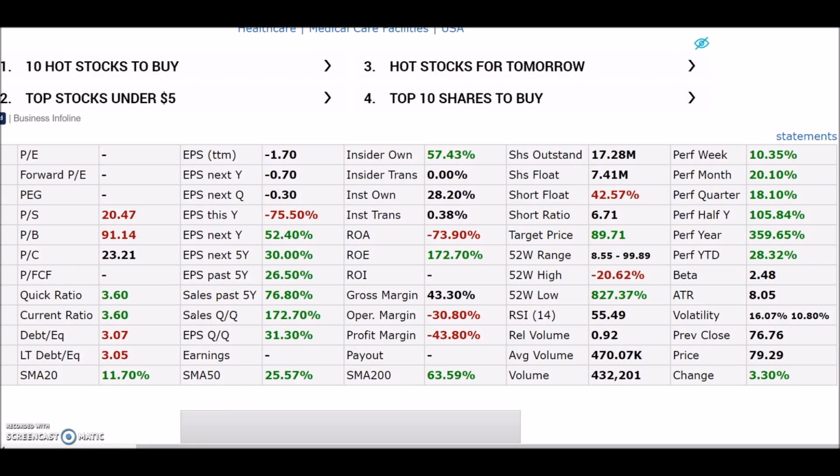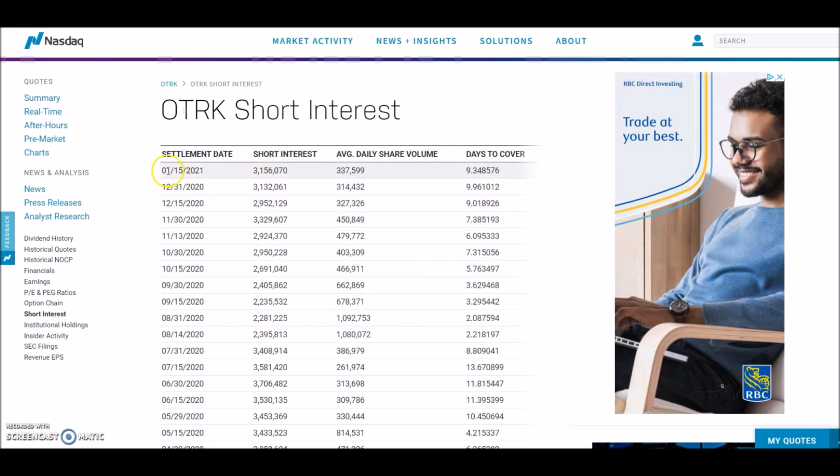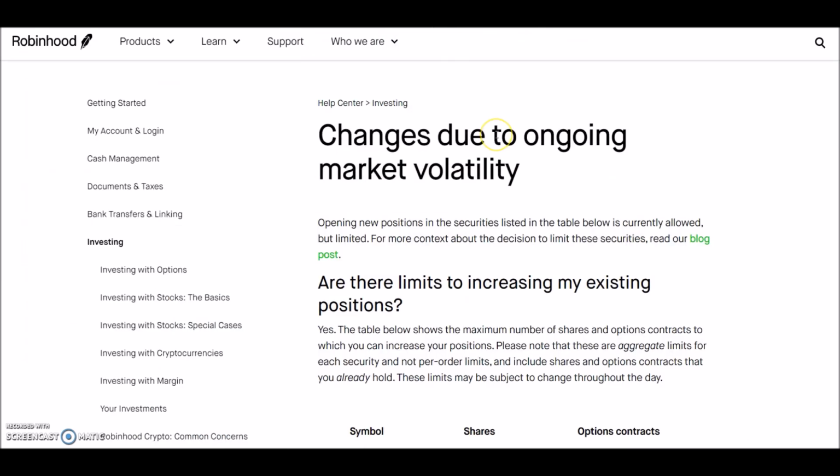I also checked the same information on finviz.com and got almost the same, a 6.7 short ratio, and the float is 42.57. I checked Nasdaq. The latest data we have is from the 15th of January, and days to cover is now 9.34. You can see how the days to cover has changed, and since November it has increased, which is good, right?